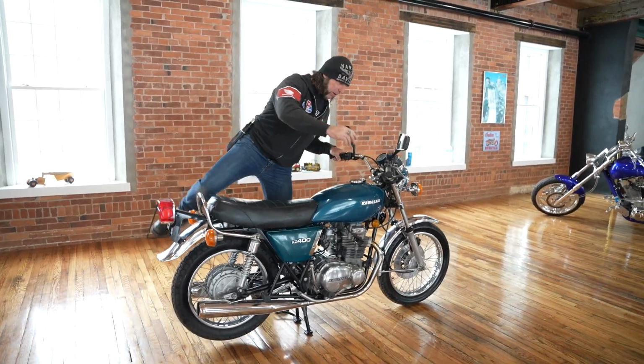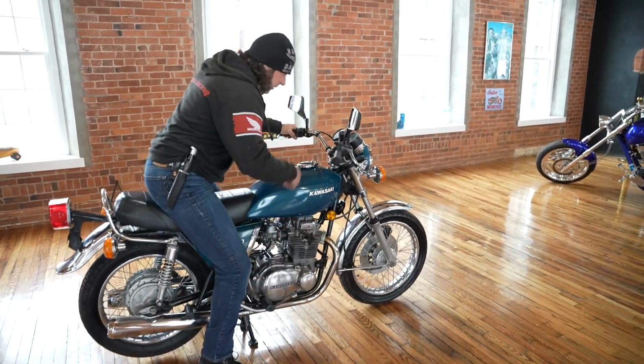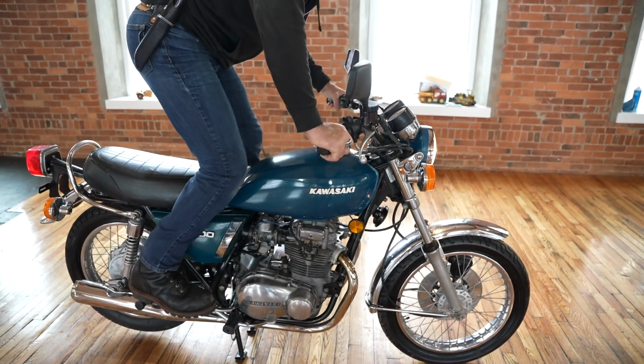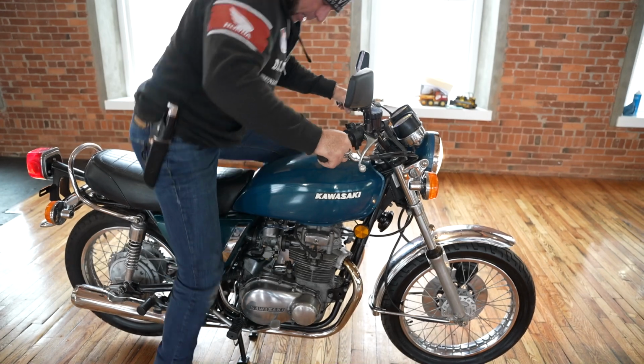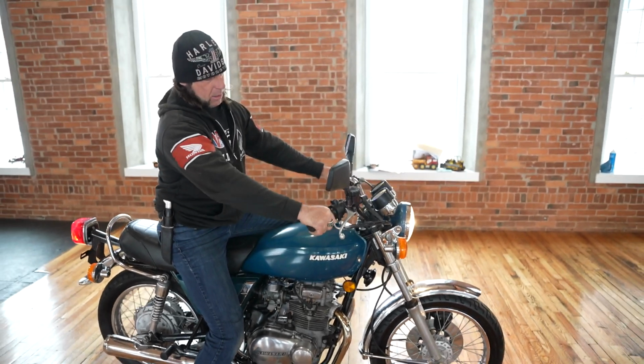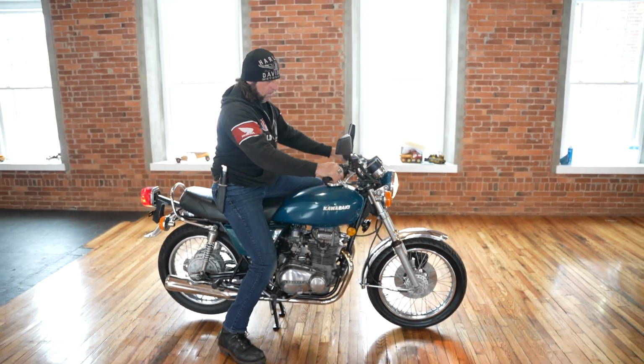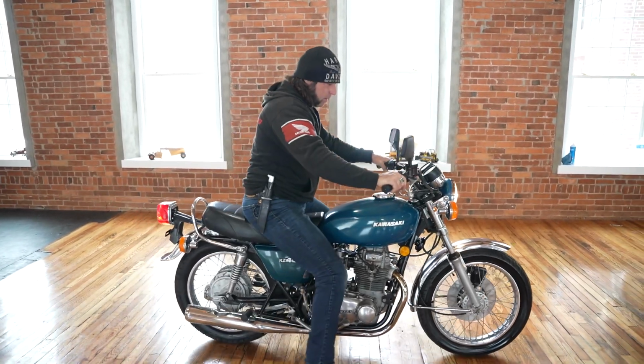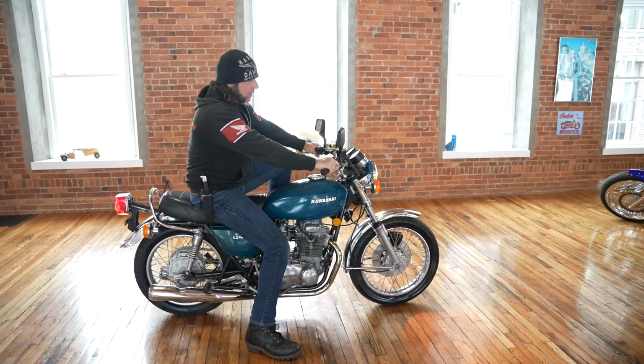Oh, I want to show you. You've got kickstart on this, too. If you ever kill the battery, you can just kickstart it like this. Or electric start. Ready for lots of summer fun.